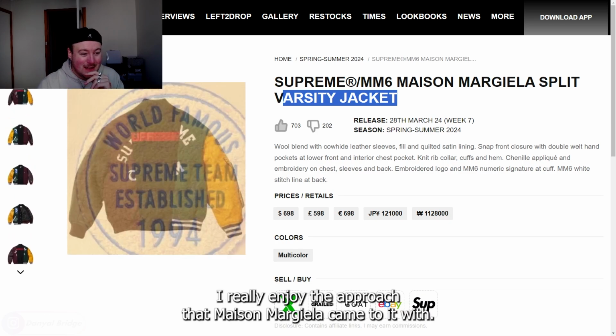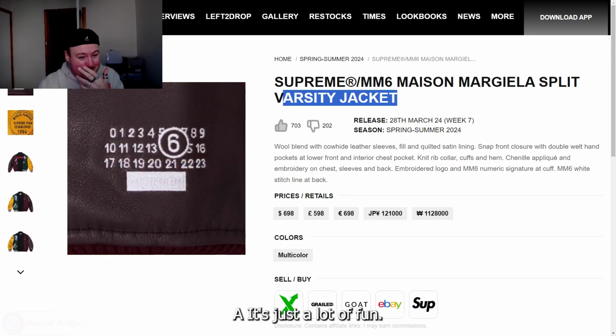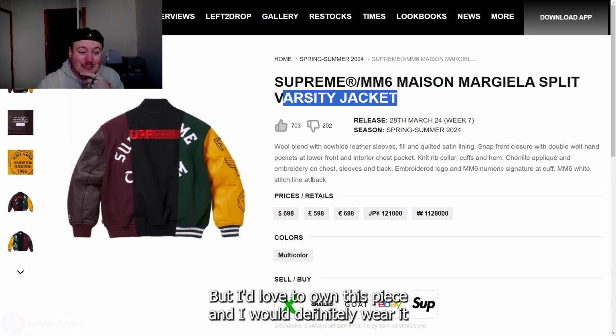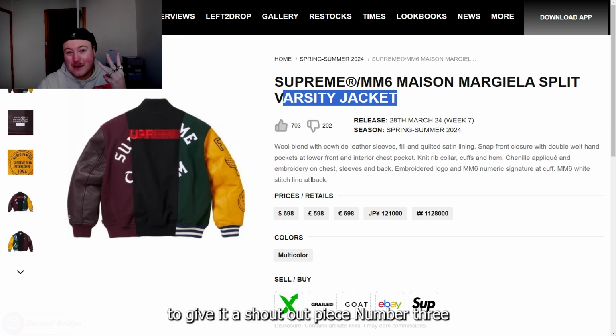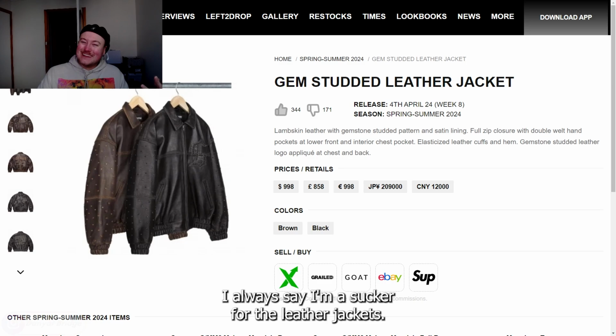Really enjoy the approach that Maison Margiela came to it with. It's just a lot of fun. I just wish the price tag wasn't so hefty for a fun piece to wear, but I'd love to own this piece and I would definitely wear it. Had to give it a shout out. Piece number 3. Again, not a very spring-summer piece, but for piece number 2, I always say it, I'm a sucker for leather jackets.